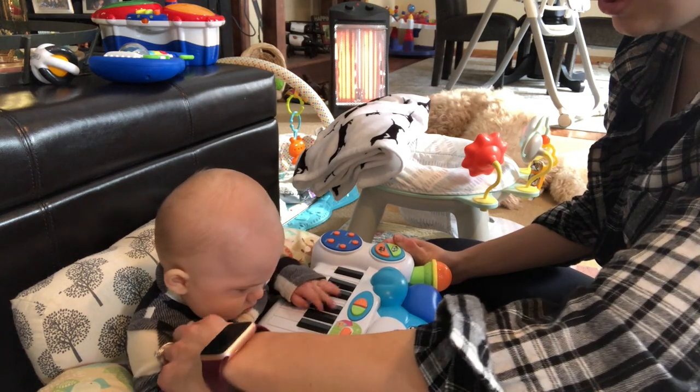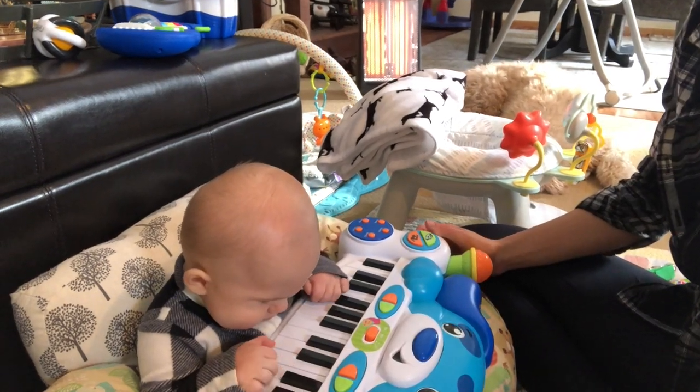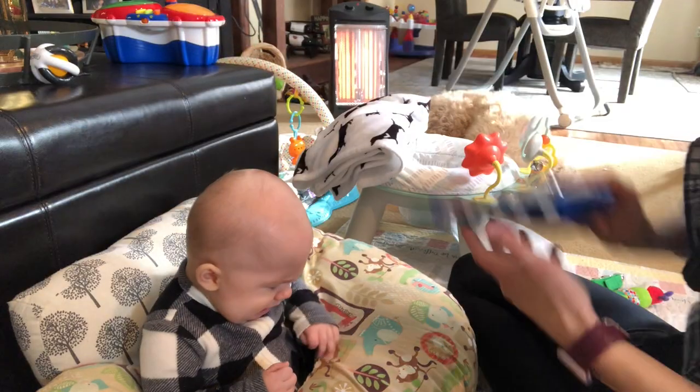Can you use this hand too? Let's try your guitar.